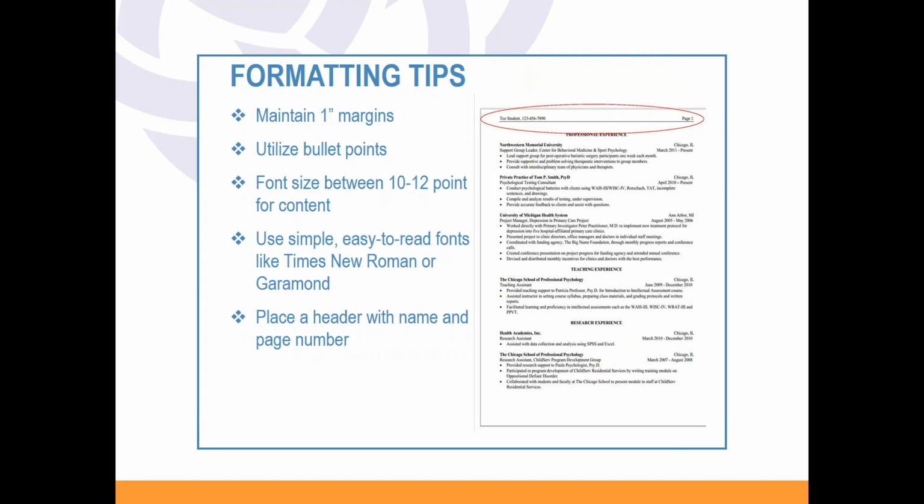Now, people may put the header, their name, or the section headings in a larger font sometimes to differentiate from the other parts of the document, to highlight that it's a header or something. That's cool, but for the most part, you want to stay within the 10 to 12. And then also the 10 to 12 will determine how long or short your document will be.